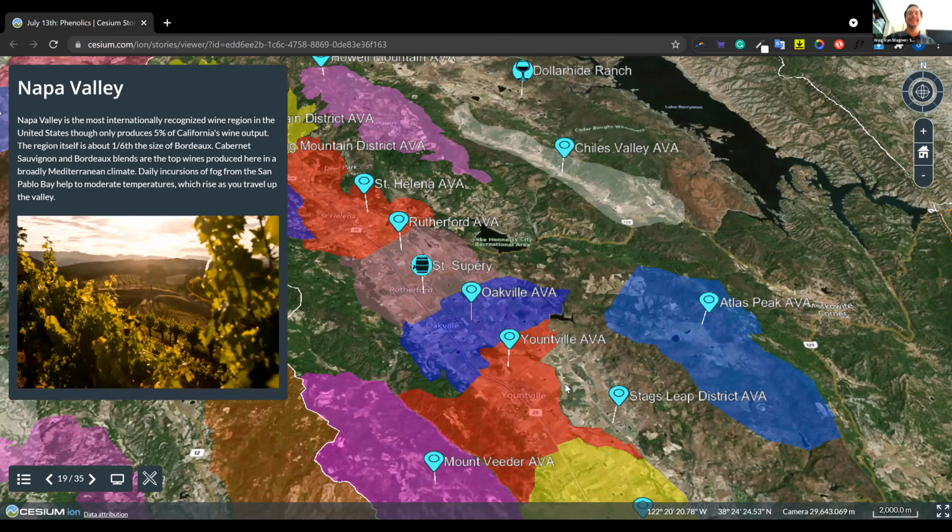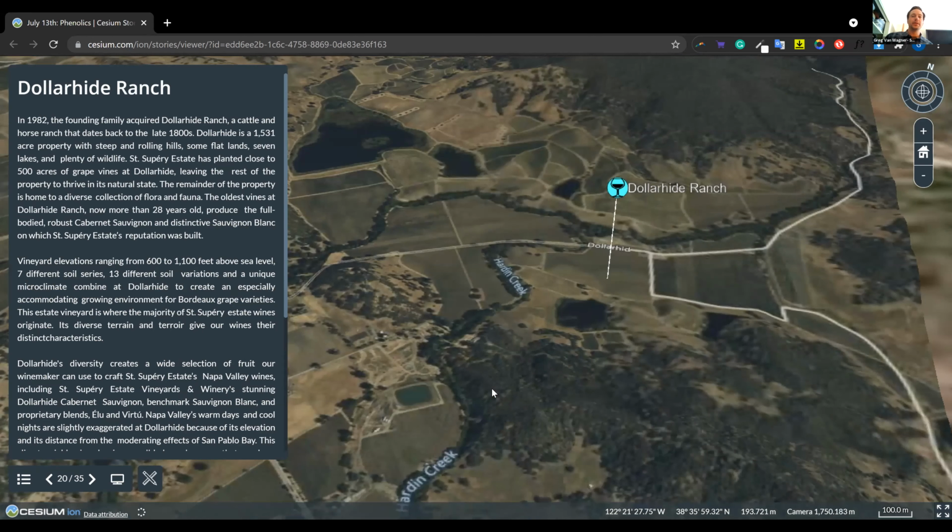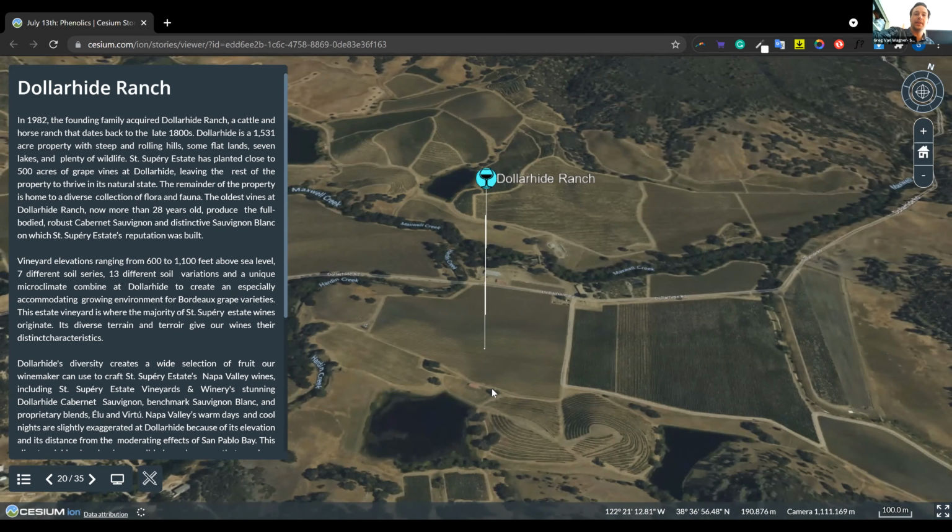Absolutely. So we are in Napa Valley. Definitely, when you're thinking Napa, this is the most internationally recognized wine region in the States, and definitely has a big part in the history of the American fine wine industry. Here we have the Valley Floor AVAs, just a couple that are on screen at the moment. We've got Oakville and Yountville, Rutherford up through St. Helena. But we're actually headed to a section of Napa that is maybe less commonly visited, but a really beautiful area. We're headed up to Dollarhide Ranch.